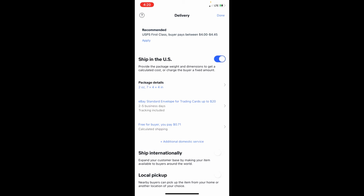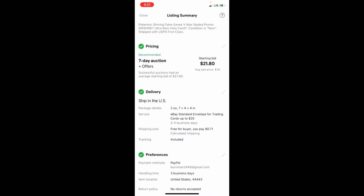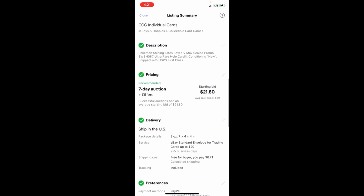If there's one item out of everything to list your items, I would say a scale is probably the most crucial. So definitely buy that. But you can get away with not. You can stick to flat rate boxes and things, but we're not going to get into all that. I'm not going to confuse you guys more than you probably already are. So let's go down to pricing here.